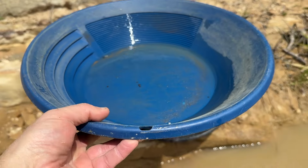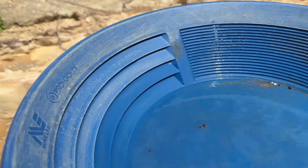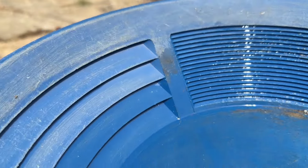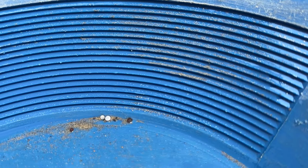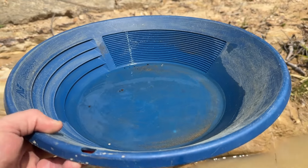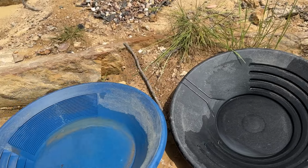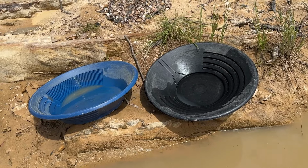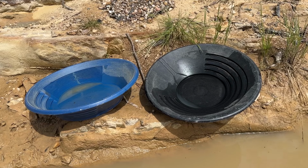So the Minelab blue pan has a really deep dish and these sharp riffles. So it's sort of got a sharp edge to catch things. And I've seen gold in these riffles. So I feel like this one's a safer bet to ensure you get everything. Obviously, any pan will work as long as you're careful, but I was interested to see how easy or difficult it was to use the two different types. My preference is the blue one.